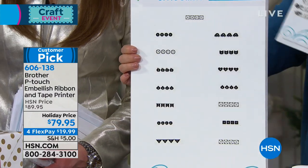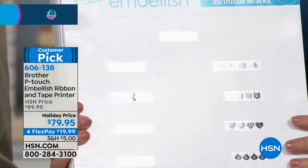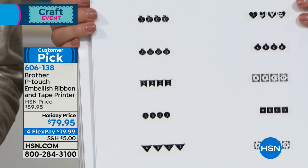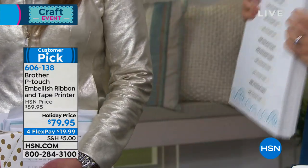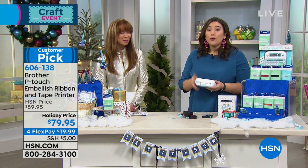I've labeled everything in my craft room so that I can actually find it. It's extremely helpful. The tape is great for that. You can see initial marks right here, which is really cool. And then we're back here to the fonts. So you can see that, can you believe that? All of this is in this tiny little portable machine, which again, impressive.